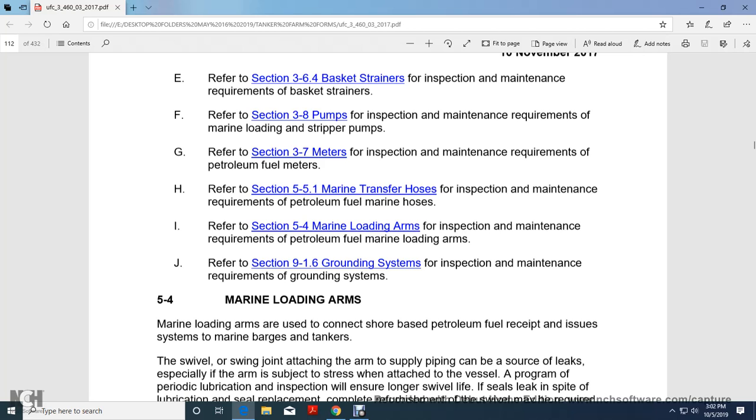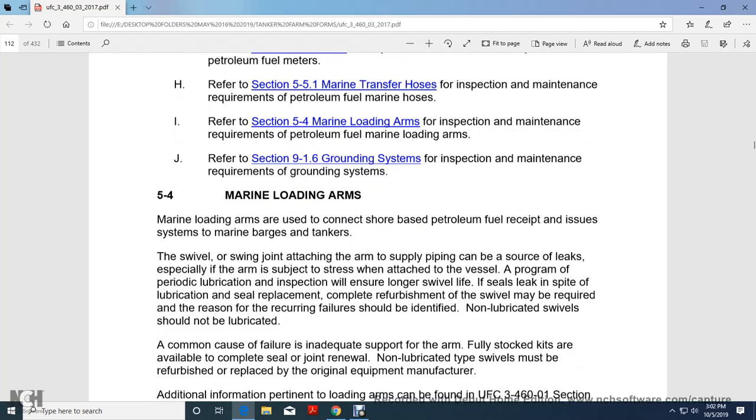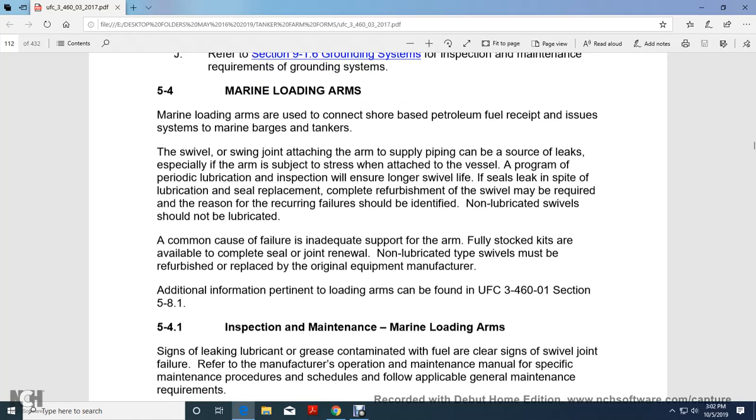Refer to Section 9.16 for the grounding system inspection and maintenance, with the requirements of the grounding system. Marine loading arms are used for connecting the shore base of the petroleum fuel receiving system and the marine barge or tanker.